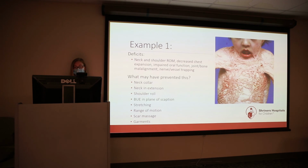So this is our first example, and we can kind of review the deficits that this patient has. Obviously a significant neck contracture, so I'm sure this little one kind of just sat in bed all day. It looks like the shoulders are pulled very forward, they probably don't have great mouth closure, so eating and oral function is probably impaired. Obviously their shoulder range of motion looks like it's probably limited. This can cause nerve and vessel entrapment.